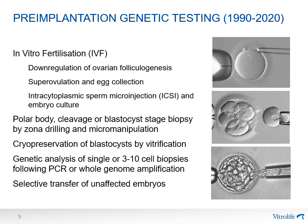However, although embryos could be cultured to the blastocyst stage in the media we used then, pregnancy rates following transfer were low. So we chose to biopsy single cells from cleavage stage embryos at the 6 to 10 cell stage early on the third day following insemination, and that's shown here in the middle panel. But as we could not cryopreserve the biopsied embryos, we then only had 12 hours to perform the genetic analysis on the same day and to transfer unaffected embryos.